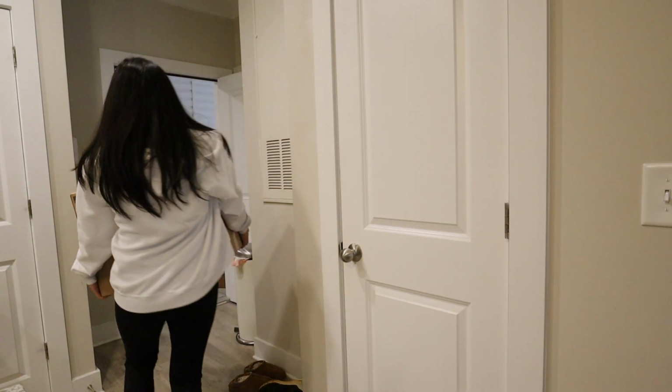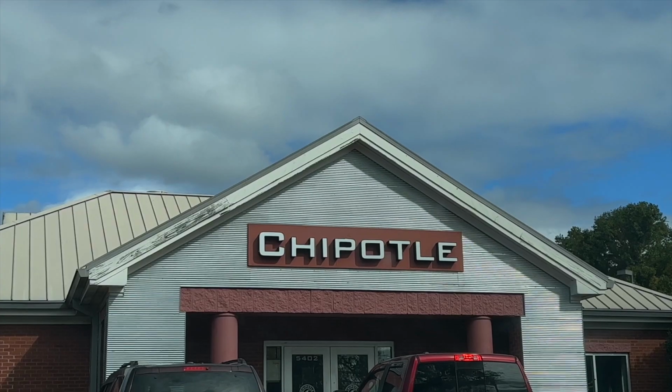Found it. You guys, I am sweating so much, but we just finished getting everything situated in Jeffrey's car. We are currently about to hit the road. We're actually going to go get something to eat first, and then we will be on our way to Charlotte and go and get our keys, which I'm so excited about. So I'll see you guys in a bit.